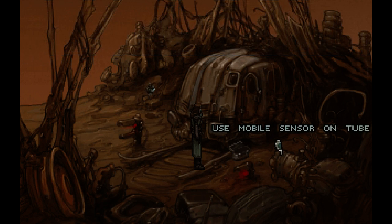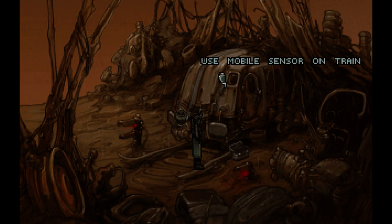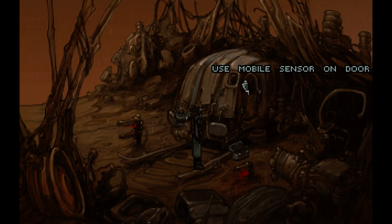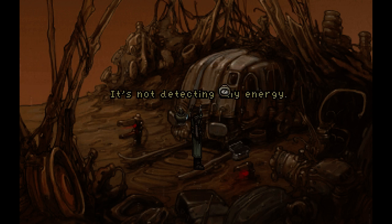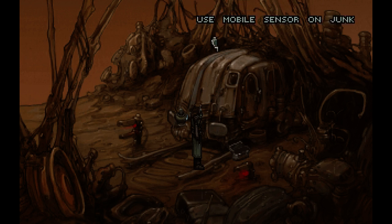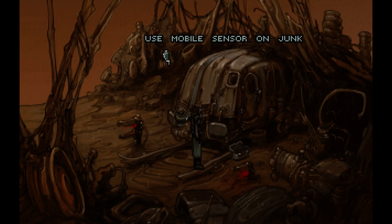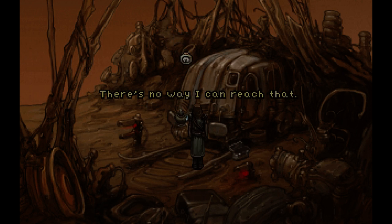Okay, am I supposed to? Okay, so it's based on where I'm moving the mouse. It's not detecting any energy. Really? Sounds like it is. Okay. Right here. Hey, you found something. Right here. There's no way I can reach that.